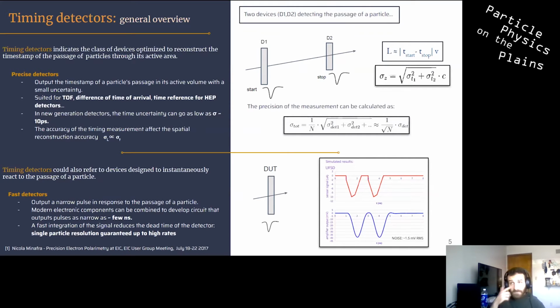Well, there are many definitions that we can use. In this case, I just summarized two that we're going to use during the presentation. In the first half of this slide, you can see that the time detector indicates a class of devices that are optimized to reconstruct the timestamp of the passage of a particle through the volume. That means the goal of the timing detector is to precisely reconstruct the time at which the particle passed through the volume itself.